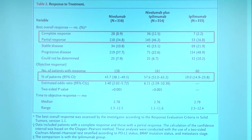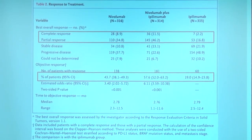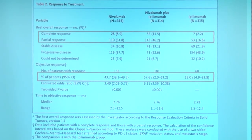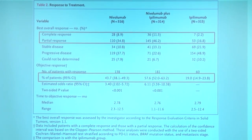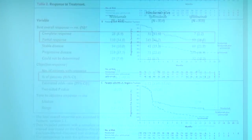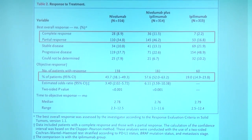And so one of their main secondary objectives was looking at the percent of patients with some sort of objective response, so the combination of complete responses and partial responses. And like I said, over 50% of patients who got the nivolumab plus ipilimumab had some sort of decrease in their disease. And then the time to objective response was the same throughout all 3 arms.